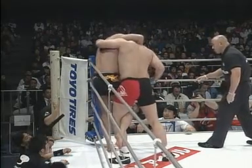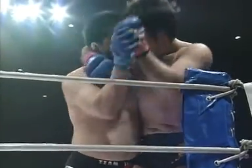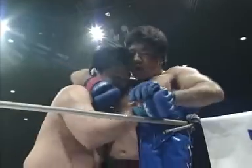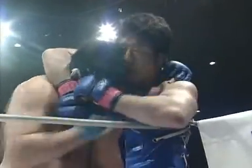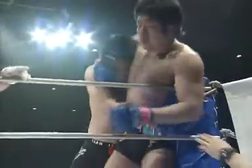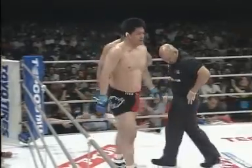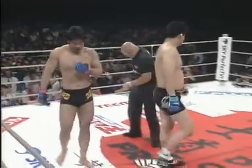Yamamoto's hooking the leg there so he doesn't get lifted. He's going to block that suplex attempt. Back into that side headlock by Yamamoto, and Mubei just busy keeping him hemmed into the corner. Now peppering him with those left hands is Yamamoto, but he's, again, caught on those ropes, and the referee looks like he's going to issue a yellow card to Yamamoto.